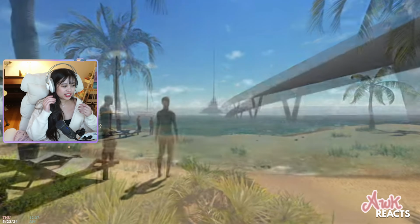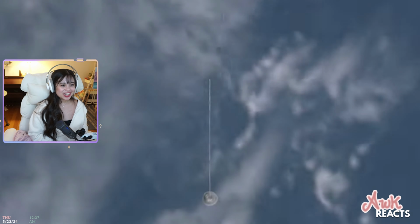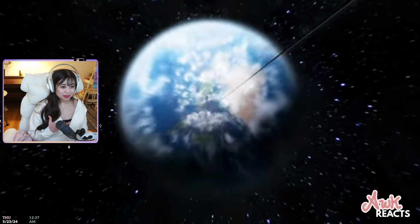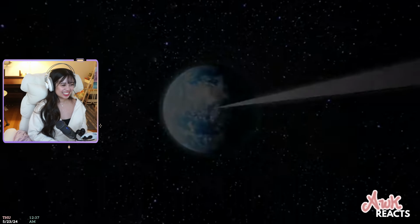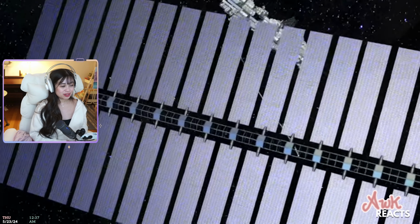So there it is. There's a tunnel, there's the 96,000 kilometer elevator going up. Right, we learned so much in this short time. Very cool. Incredible that this can be a thing. Solar panels that we've already talked about too.